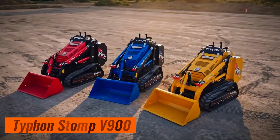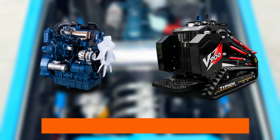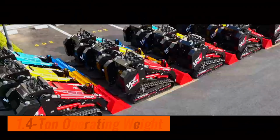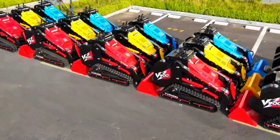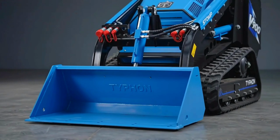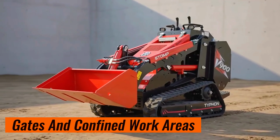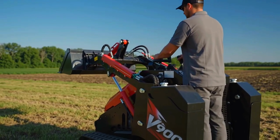Brand new TYPHON Stomp V900, powered by the Kubota D1105 25 horsepower diesel engine with a 1.4-ton operating weight. Built for professional performance in compact spaces. Only 35.9 inches wide, making it perfect for gates and confined work areas. Delivers the power professionals demand.